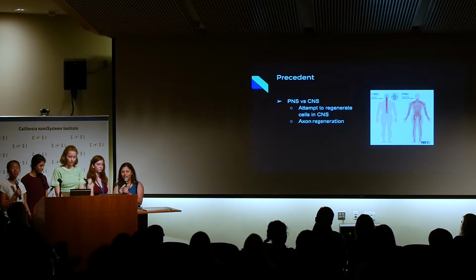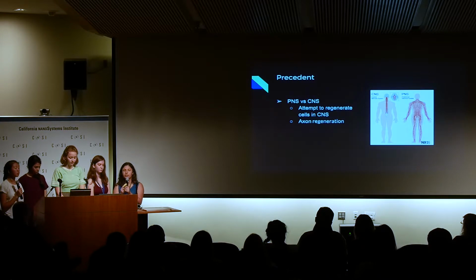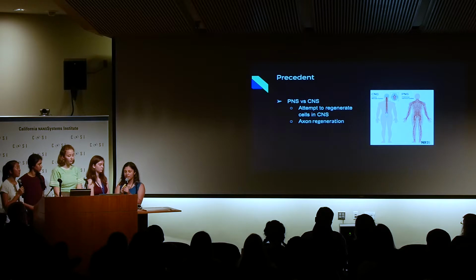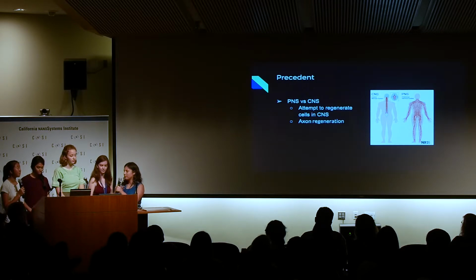For a while, people have been trying to regenerate cells in the central nervous system, but they've only been successful in the peripheral nervous system, and that's where we come in. We will be working to regenerate the cells and axons in the central nervous system.